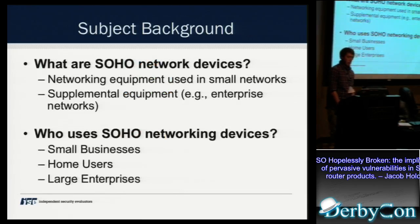All right, so what are SOHO network devices? Well, basically, it's just an embedded system. It's a small-scale piece of networking equipment that small businesses or consumers, such as home users, will use. Large enterprises will use these devices. In most cases, they'll be supplemental devices.